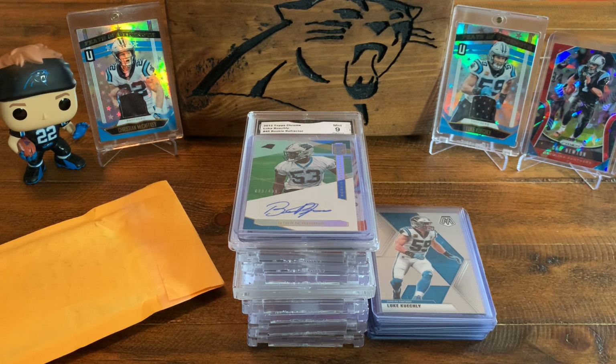Today I'm talking about my Carolina Panthers collection. I started collecting cards as a kid and took a big break for many years, and got back into it this year during the pandemic, as a lot of people did.